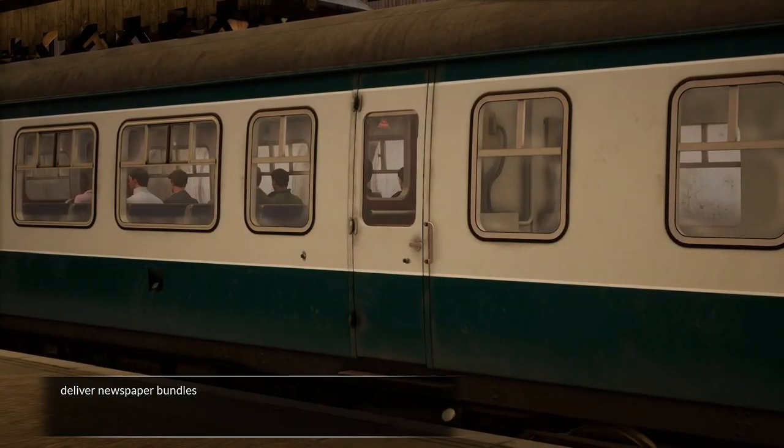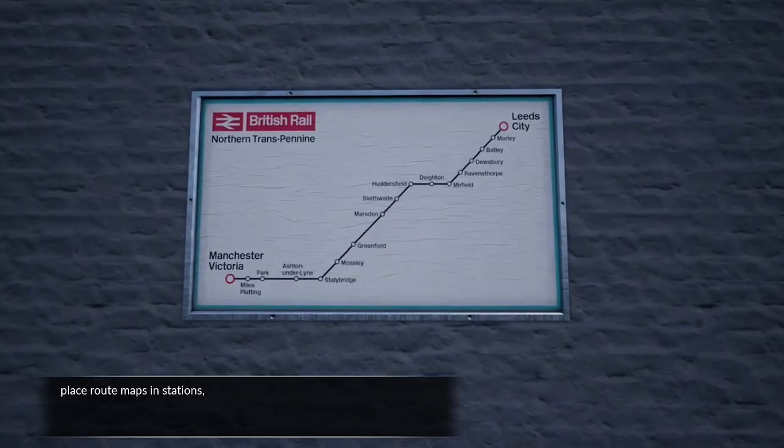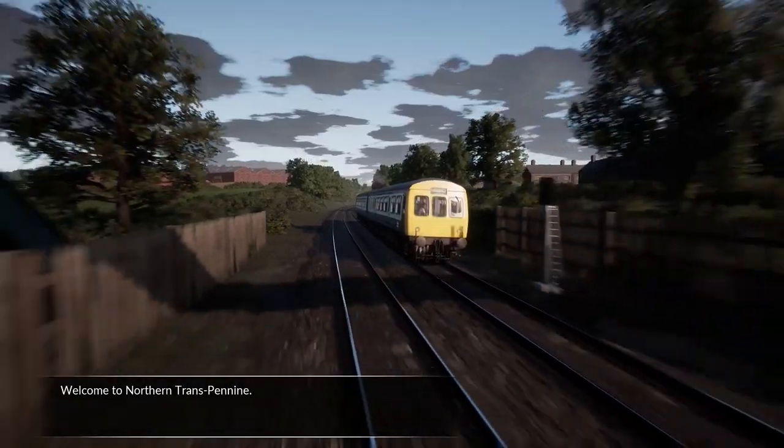Along the way, you'll need to deliver newspaper bundles, clear away fallen logs, place route maps in stations and update the local advertising posters. Welcome to Northern Trans-Pennine.